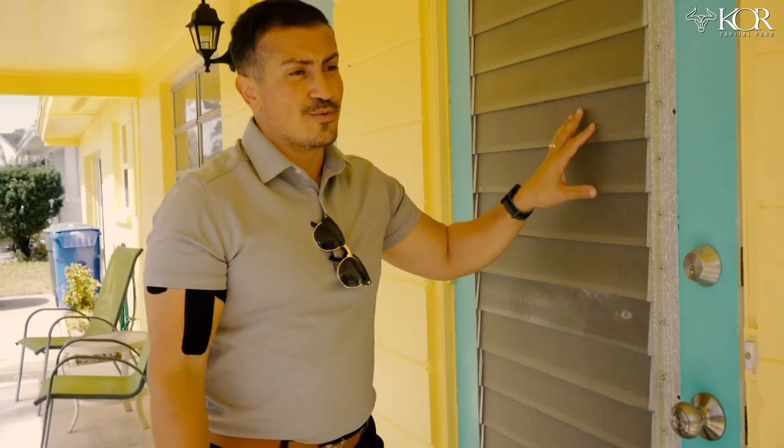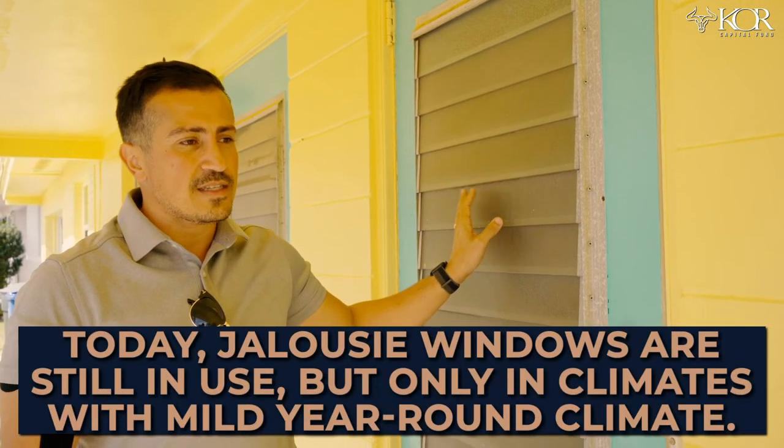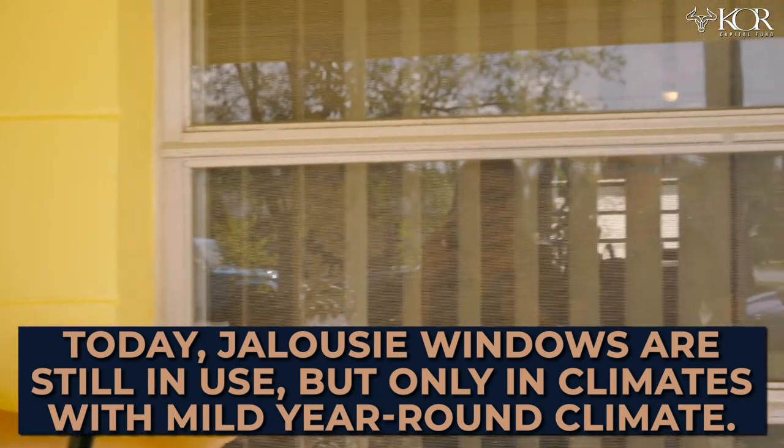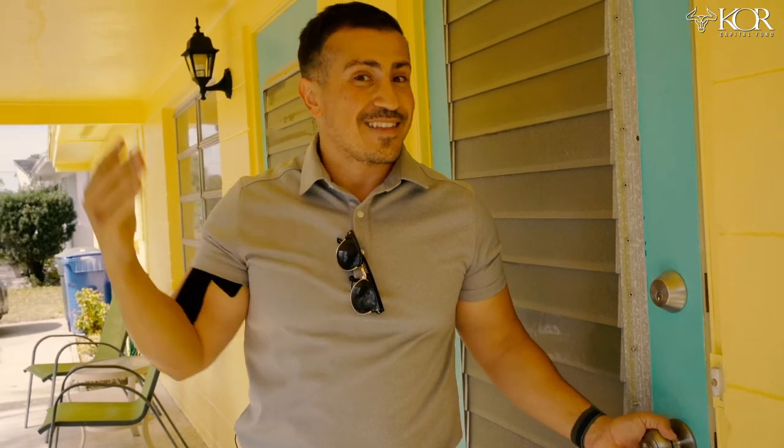So this here, if you don't know what this is, Jocelyn windows. This is probably around like 20s to 50s. And then these are also Jocelyn windows, but these are more like 85. So these were updated, but still not that energy efficient. We need to step it up to the next level. So from here, it went to single pane windows, then double pane windows, and now we have hurricane energy efficient windows. So that's kind of like the history of windows.